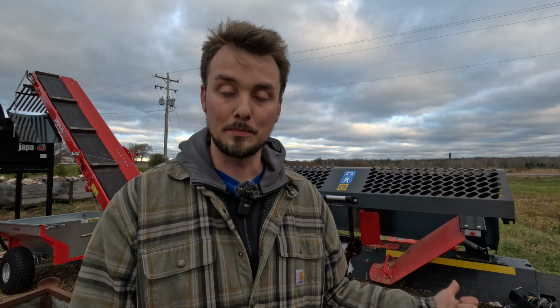So with all that being said, I've got a rack full of birch and ash logs. I've got the cleaner hooked up, I've got the processor set up. I'm gonna fire all that up, fill up some crates, and show you guys how everything works together.